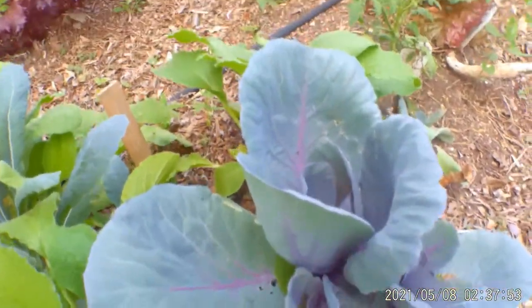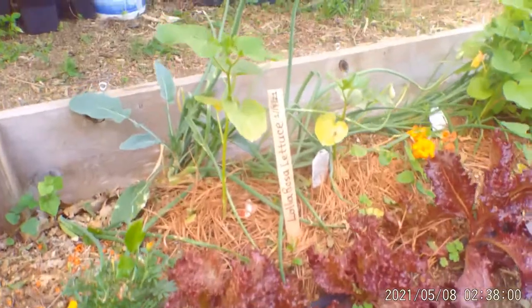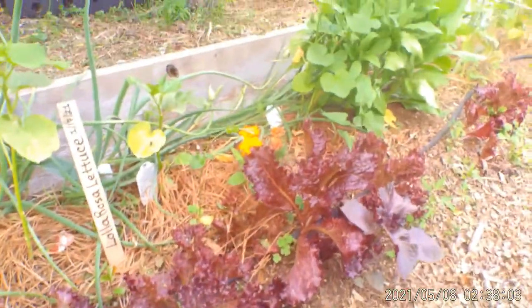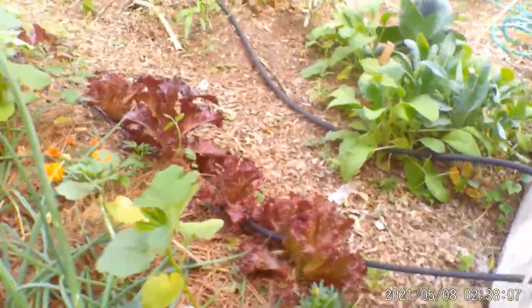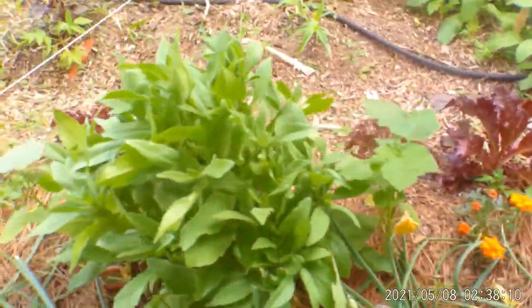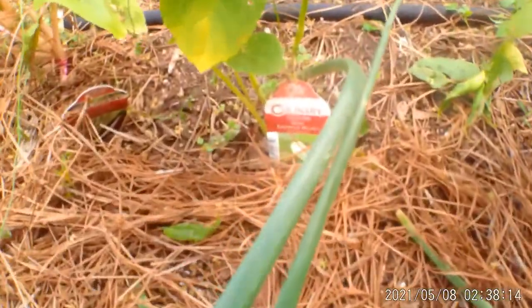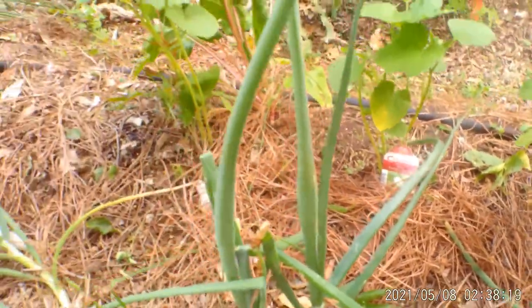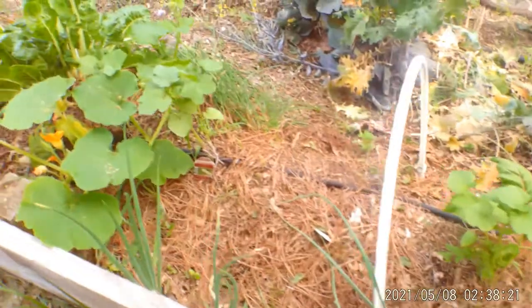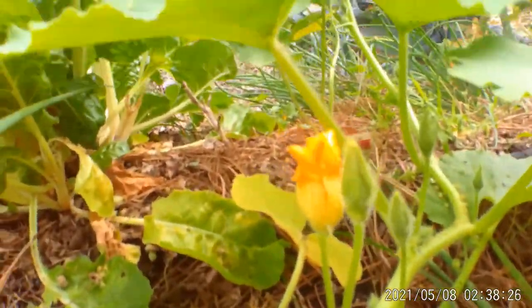This one caught my eye. Oh, this is so cool. We have some Lola red basil over here. They're growing some okra here. That's cool. Squash.